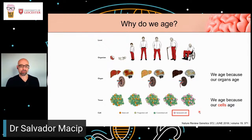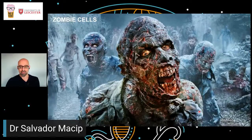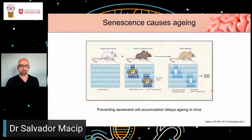Senescent cells have been called the zombie cells for various reasons. First of all, because like zombies, they would not follow orders. They would do whatever they want. And also they would disrupt everything around them. And not only that, if they bite a cell next door, they may be able to turn that cell into a zombie as well. So senescent cells are bad. Having senescent cells in your tissue is not a good idea. But unfortunately, that's what happens as we age. So we could say that senescence is one of the causes of aging. It's an important factor of aging.